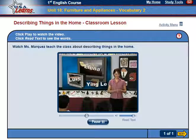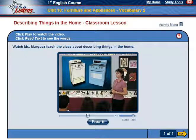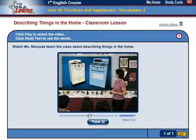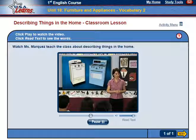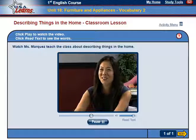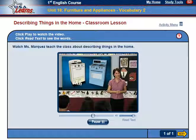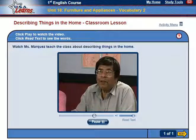Good choices. How about stoves? Let's look. I see two stoves, an old one and a new one. Lynn, which one do you want? I want the old one. It looks like my grandmother's stove. I want the new one. I like to cook and I like to eat.